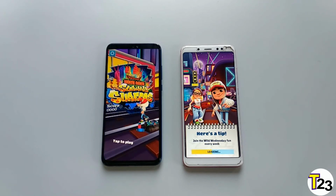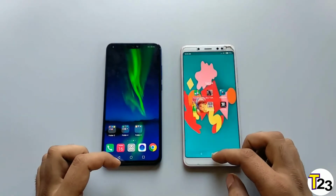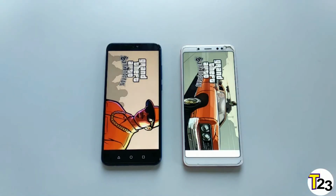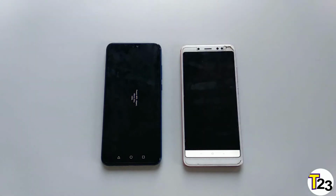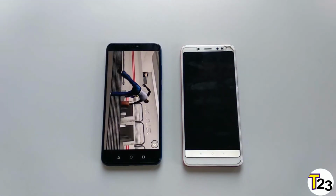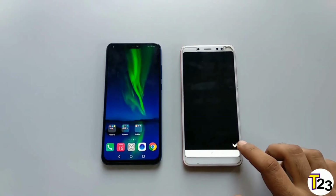And yes, Honor 8X faster in this. Redmi Note 5 Pro took some time. So let's finally open GTA San Andreas. This is a really heavy game, and I think Honor 8X will win this pretty easily. And okay, yes, faster on Honor 8X. So I think games do open faster on 710.